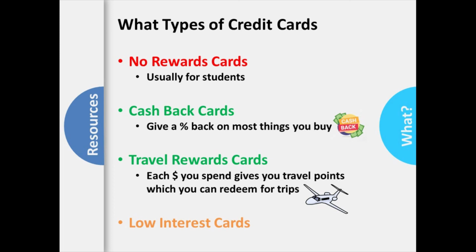Finally, the last card is a low interest rate card. If you are going to keep a balance on your card, like in the example, these cards have a lower interest rate than traditional cards, so the interest that you're going to be paying will be lower. Cards with better perks oftentimes have an annual fee, which sometimes you can get waived depending on if you have a checking or savings account with the bank.